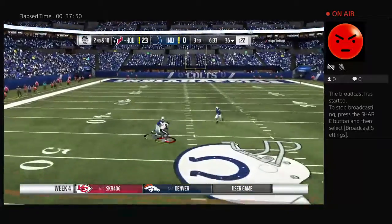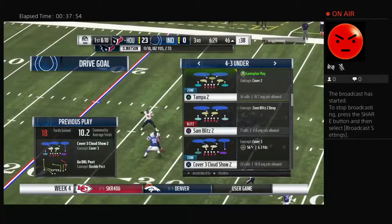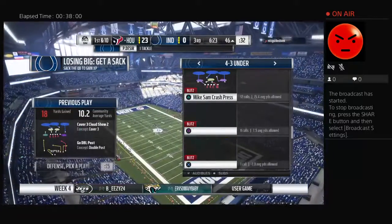Now it's Watson. Hopkins on the grab over the middle. And he'll be taken down, but not before he gets into enemy territory. A big one there for the Texans, 18 yards.